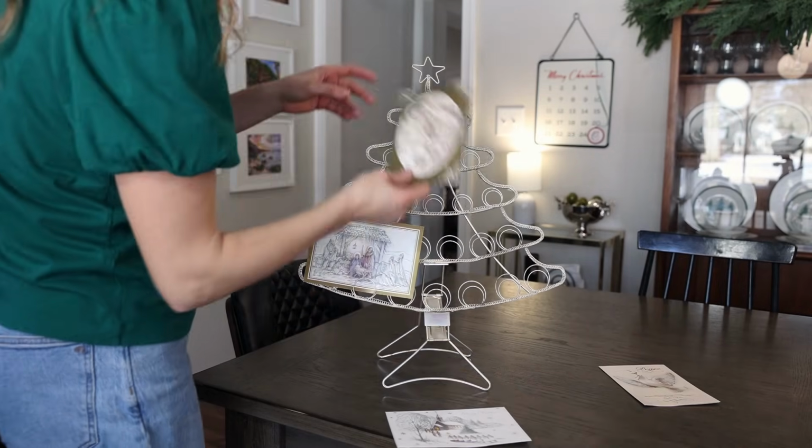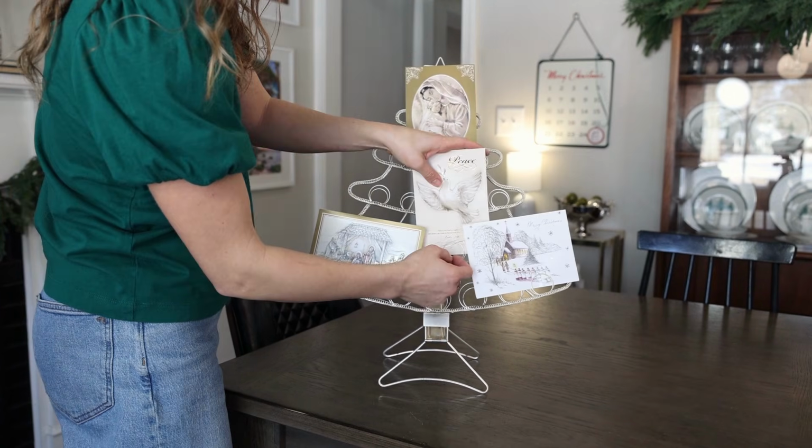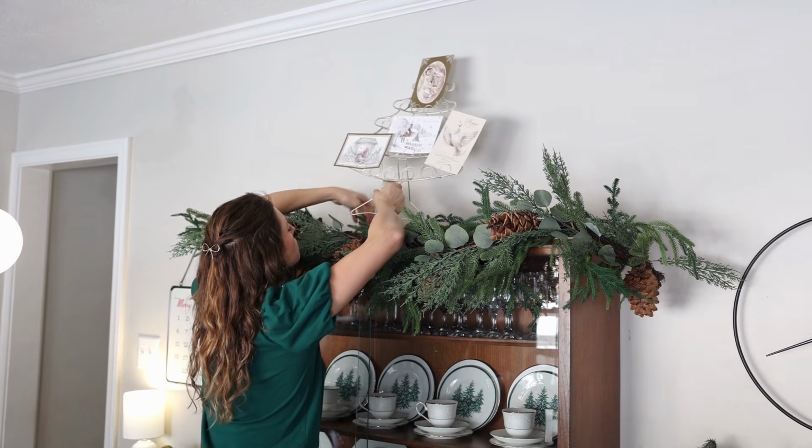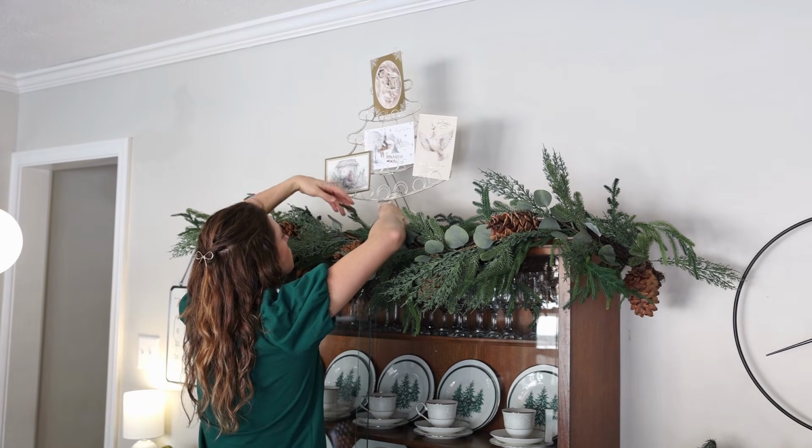I thrifted this vintage card holder, which I'm so excited about, for just a couple dollars. I can't wait to fill it up with all our friends' and families' well wishes soon. I repurposed the garland from the mantle last year and then added the card holder, completing the look.